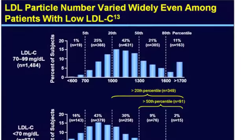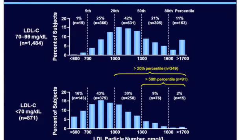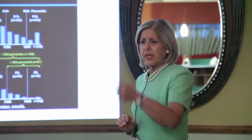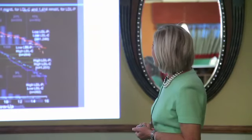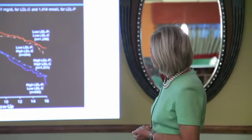So is it important to get the LDL down to below 70? Is it more important to measure the particle number, which we can do? There's some labs that do that through the Cleveland Clinic. And the conduit for that is ApoB, as you'll see in the next slide, because that ApoB protein is the protein that actually sits on top of that molecule.